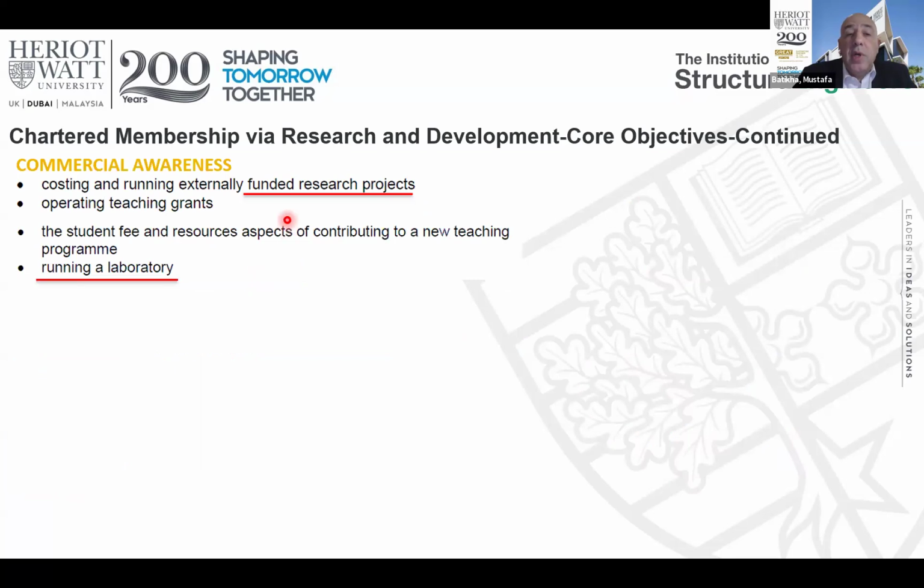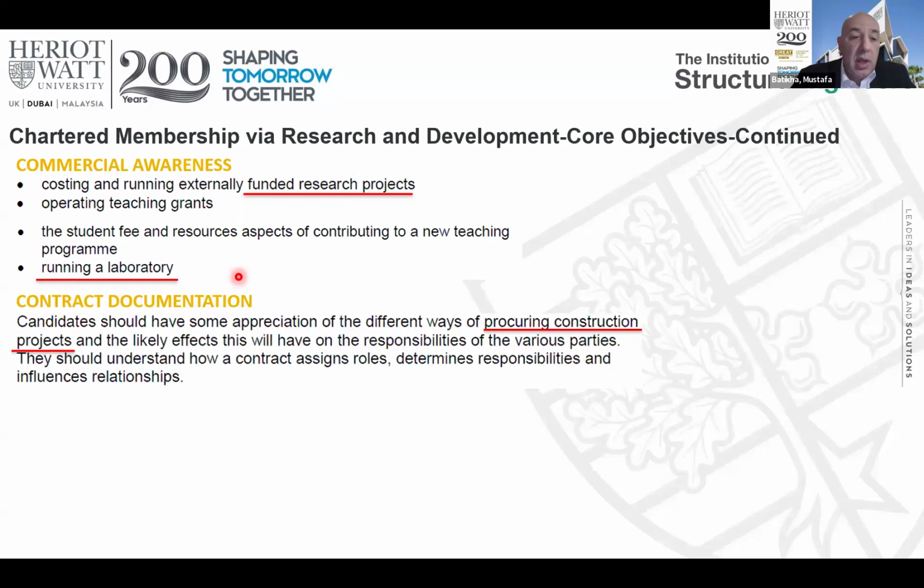Commercial awareness, for example: we apply for a funded research project, and the cost that we ask for is a part of this project. So we must have an idea about the cost. And as well, running the laboratory is an additional cost. So we have an idea about all these issues. Buying equipment, for example, in the laboratory is evidence of commercial awareness.